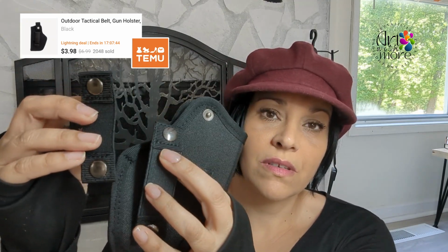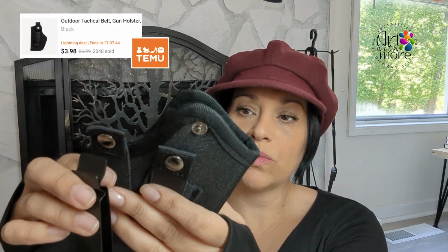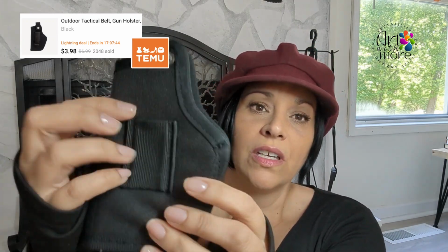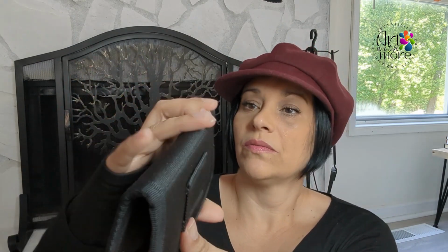So this is a case. And you have these two laces or strips, and you have this clip. I don't know how it works, but you have this part here, this here and this here. I guess it's for your belt or something. So there you go. See that? See the hole?